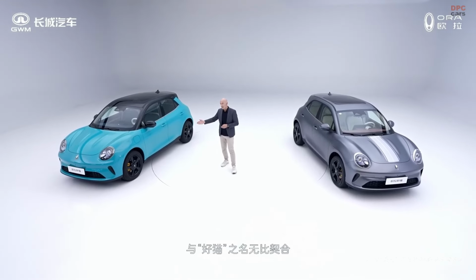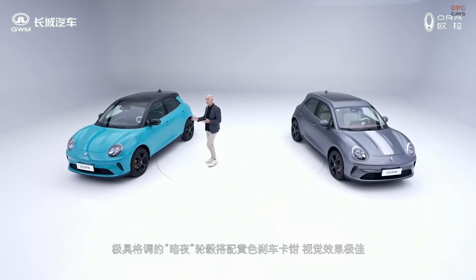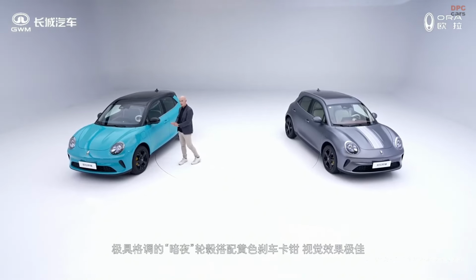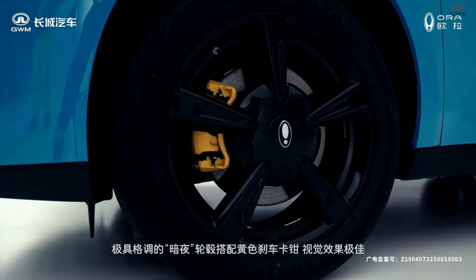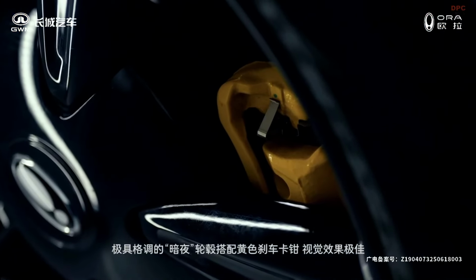We have also integrated here on this new model the dark night wheels. So a dark appearance to the wheels, complemented by these sporty yellow brake calipers.